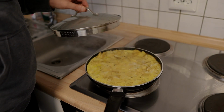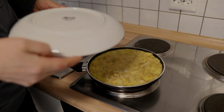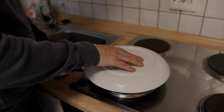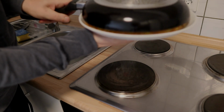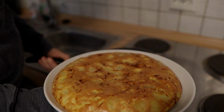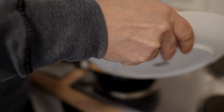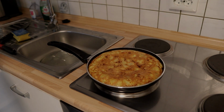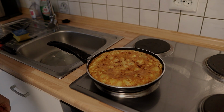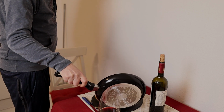Now after your tortilla is cooked, you take a flat plate, slightly bigger than your pan, put it on the pan, flip the pan so that the tortilla can slide onto the plate. And then from the plate, you let the tortilla slide back into the pan. And then, because it's already cooked, turn up the temperature for some minutes so that it only gets a little brown on the downside. And now your tortilla is ready.